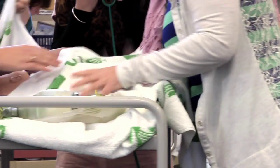We have intensives, so it's face-to-face, and then we also have a lot of online learning and online lectures, and then practice-based experience. So you're in the community working with a midwife, and you're also in the hospital doing placements. It's a really good blended model.